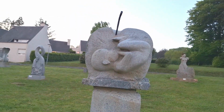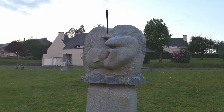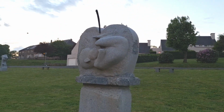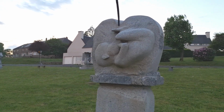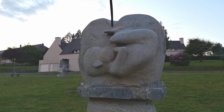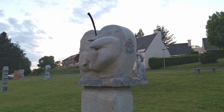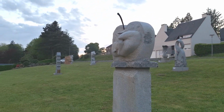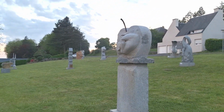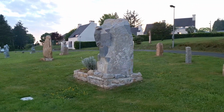In fact, they've added to it over the years from when I used to live in the area, and I just find it's absolutely wonderful, the quality of work, the quality of sculpture that they've done there, and just the amazing ideas that somebody's put into practice. These are all different sculptors that have obviously been invited to do their thing and have their works displayed.